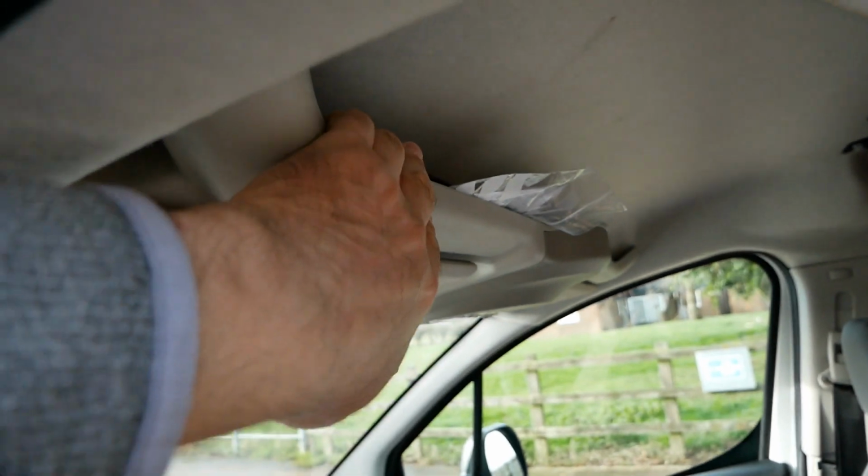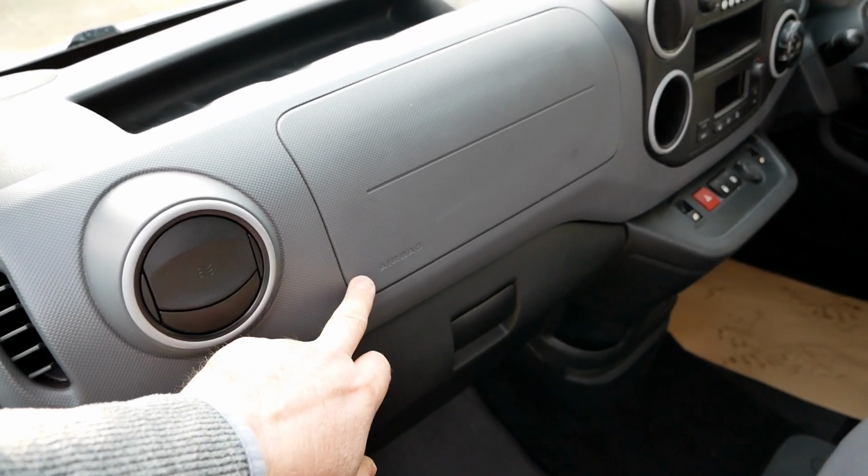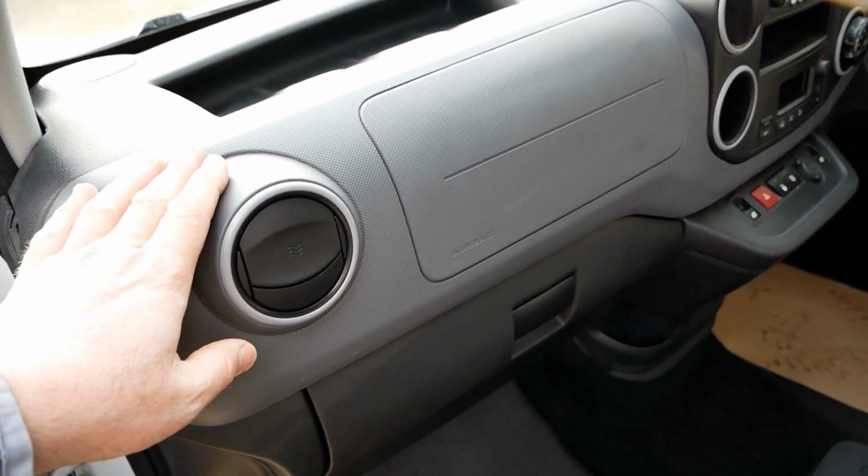And on these you also get overhead storage as well. This van also has a passenger airbag, which is an option, which is again something you don't see on these.